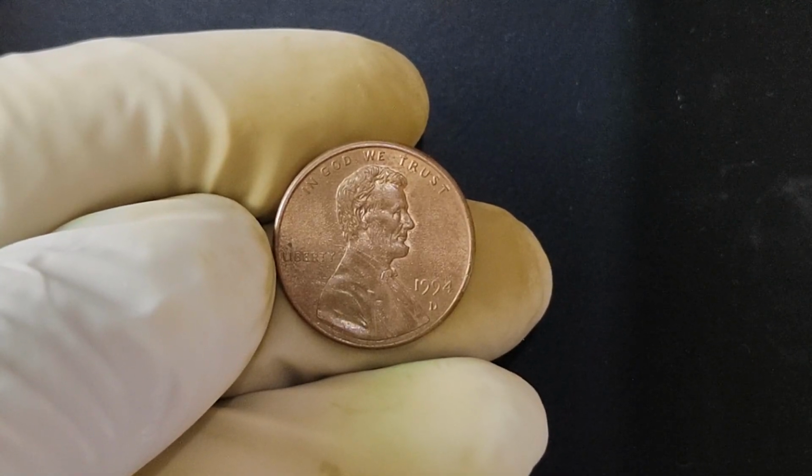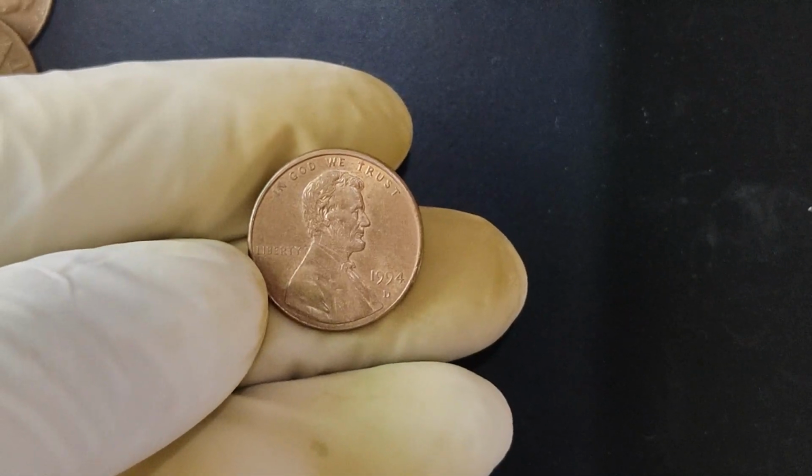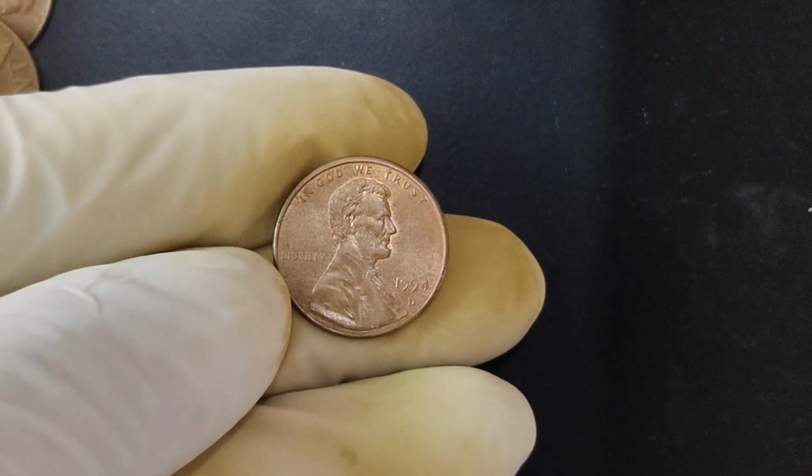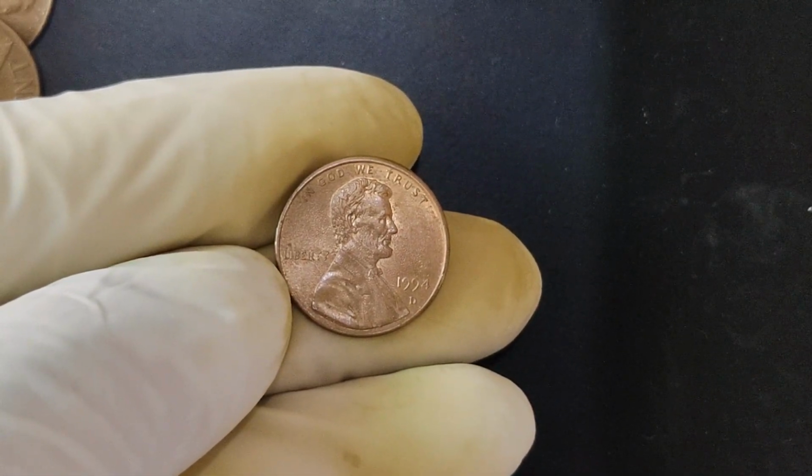This script is designed to keep viewers engaged with a mix of historical context, market analysis, and practical advice, making it both informative and exciting for coin enthusiasts and casual viewers alike.